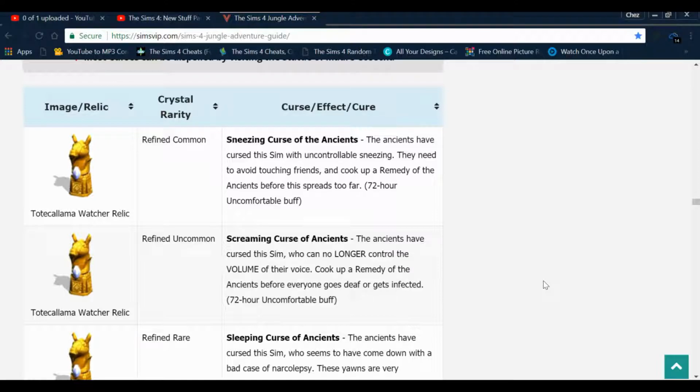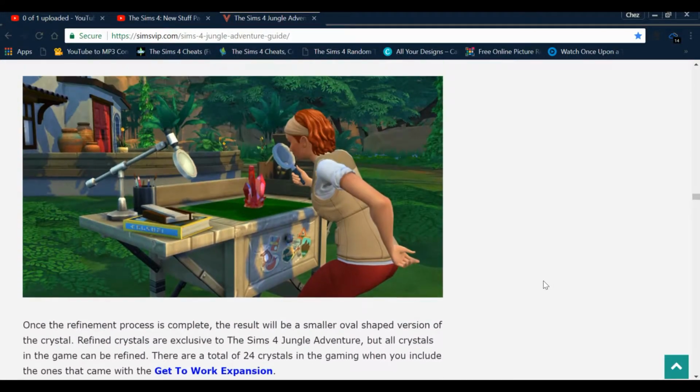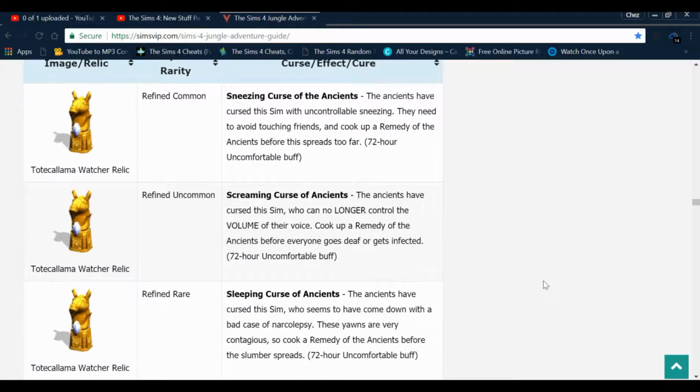So the first one is with the Watcher relic with a refined common crystal. And it causes the Sneezing Curse of the Ancients. This one just sounds funny. The ancients have cursed these Sims with uncomfortable sneezing. They need to avoid touching friends and cook up a remedy of the Ancients before spreading this too far. 72-hour uncomfortable buff. Okay, well that's not too bad. They just get uncomfortable.